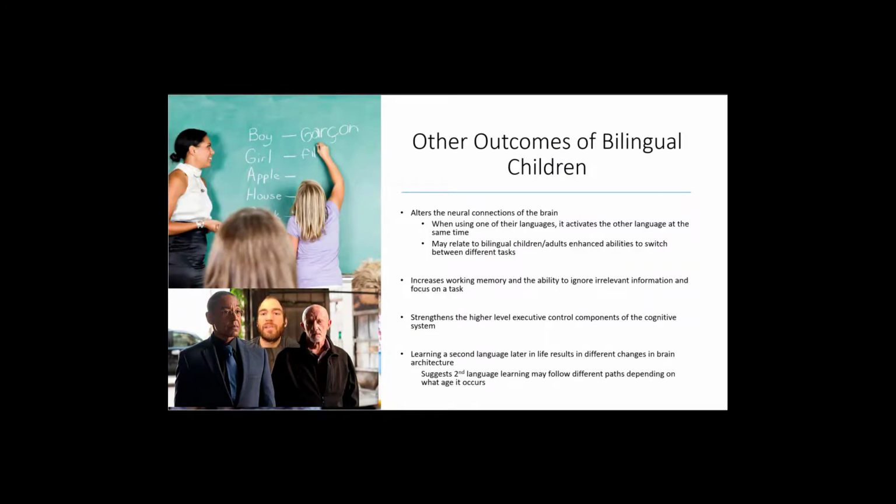So other accounts of bilingual children alters the neural connections of the brain, and this isn't exactly neurologically correct, but it's fine for the purpose of this class. Basically, the idea is you learn multiple languages, and you're able to switch back and forth between the languages that you're using, and in fact, your brain is processing both languages at the exact same time, which may relate to your ability to switch between different tasks, so that cognitive flexibility. Executive function component that I alluded to earlier. Increases working memory and ability to ignore irrelevant information, strengthens executive function components.